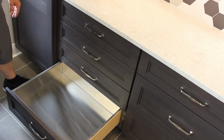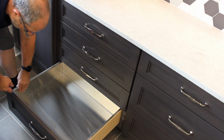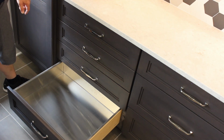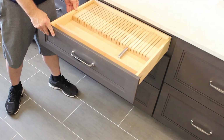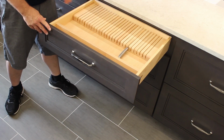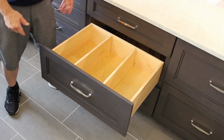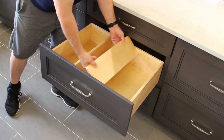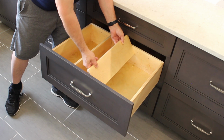And here we have a stainless steel drawer that makes it much easier to clean. So if you have things in there like vegetables and things of that nature, you can very easily clean nicely inside of here, and it'll stay nice and fresh all the time. This drawer features a butcher block that has slots for knife storage. Here we have a medium depth drawer that is great with some adjustable division partitions that will allow you to customize where this partition goes in case you have items that are larger or smaller.